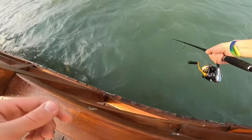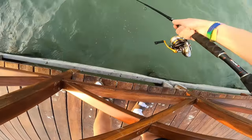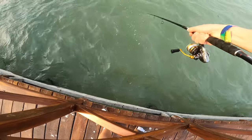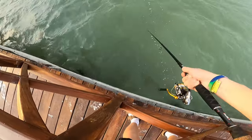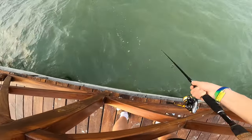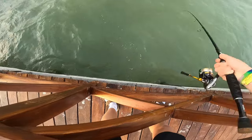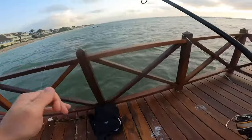Oh my gosh! There's a freaking million! Look at them! Oh my gosh, there's a million fish. Oh my gosh, one just hit it. What the heck? Drop it back down there. Look at them all. They're trying to hit it. They're just tiny, like little bait fish. I bet if I hook one of those, a big barracuda or something will come eat it. Try this out.